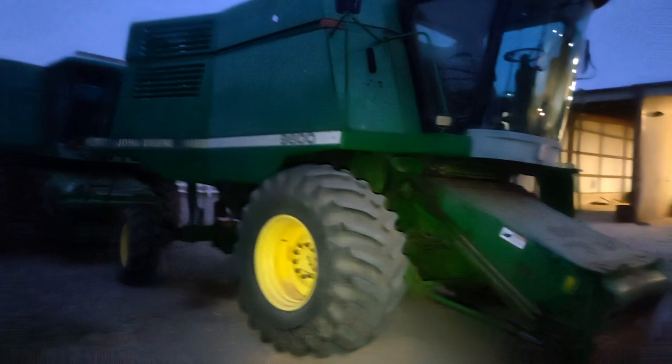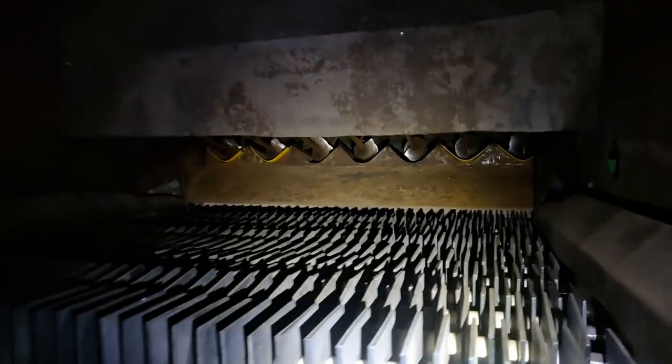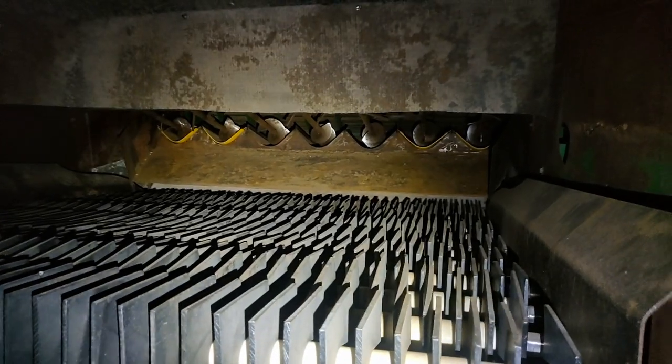That they use for harvesting peppers. They're highly modified. I think the front is pretty much the same. They use these row crop heads. The guts of these things is all different. So we've got this like rack. Wow, that's loud.